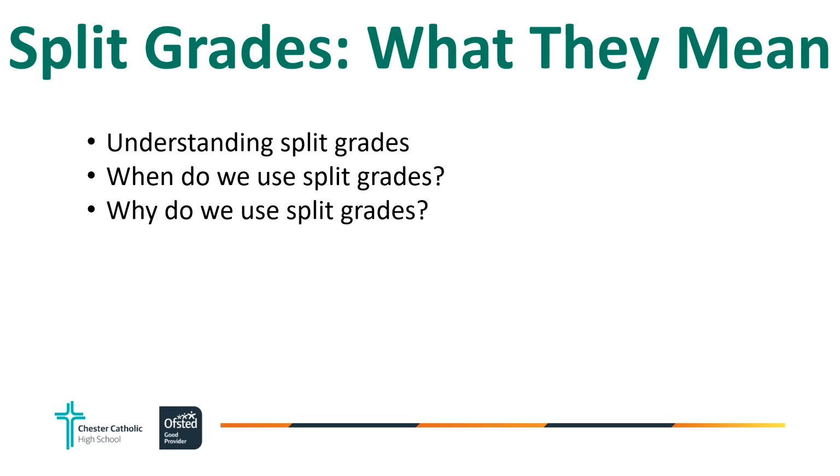Early on in the academic year, students often sit between grades for a while as they consolidate knowledge, practice skills, and apply learning in more challenging contexts. Split grades give a more honest and nuanced picture of progress rather than forcing a single grade too early. Split grades show progress in smaller, more meaningful steps.